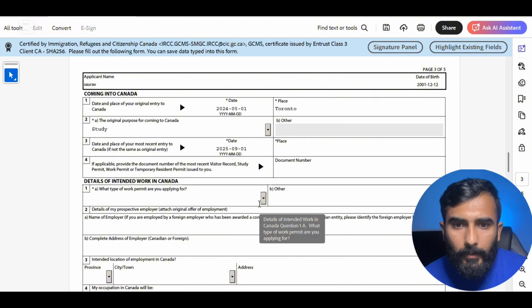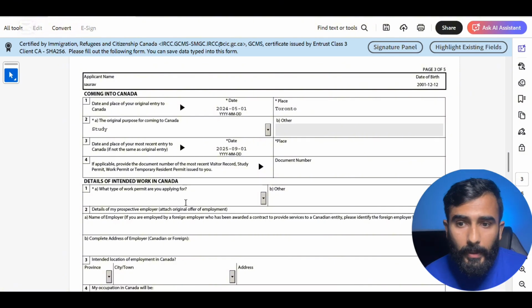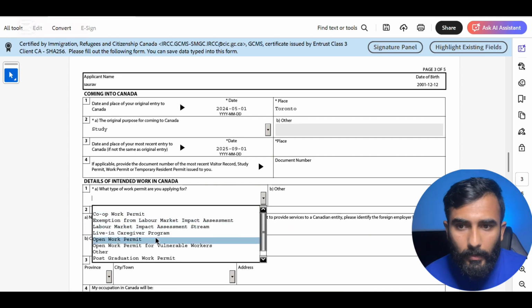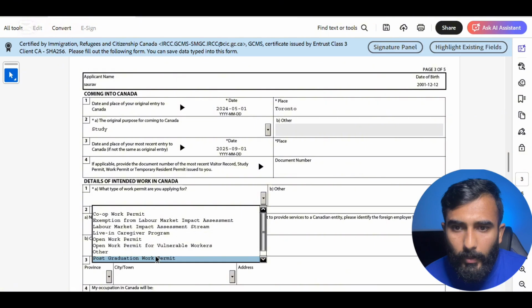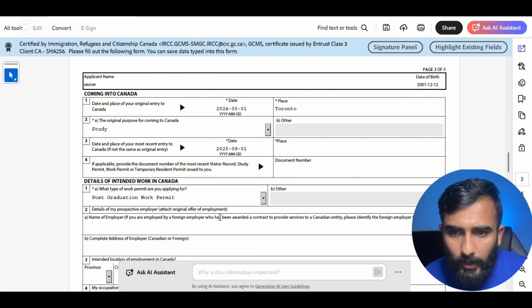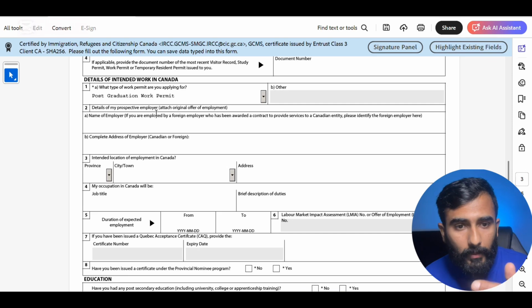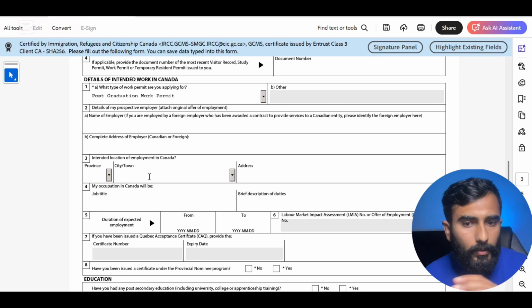You have to provide the information about your work permit. We have to select what type of work permit we're going to apply for. So we have to select the post graduation work permit. Make sure you select the post graduation work permit here. And then you have to provide the information. If you already have an offer letter, just put the information here. If you don't have one, you can skip this column.